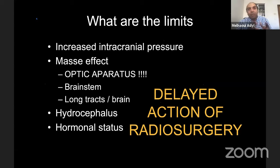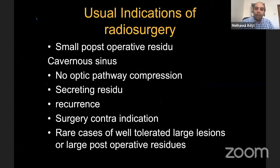This is what you need to keep in mind. I mean, we can treat a huge lesion compressing the optic pathways without damaging the optic pathways with radiation. But if it is the mass effect before the response to radiosurgery that will damage the optic nerve, of course, the patient is not benefiting from this treatment. So we will not do it. So first, we need to have the optic pathways free, and we need not to have any mass effect from what can be called the huge or large lesion before any kind of treatment.